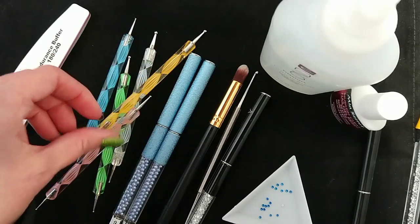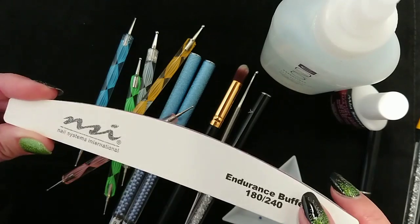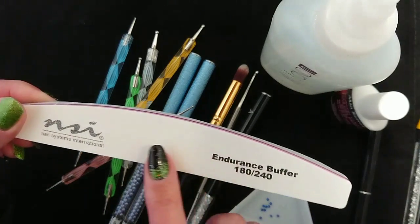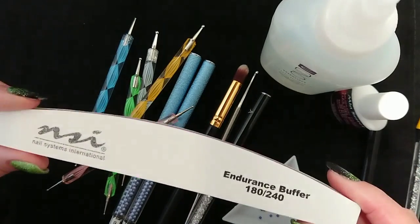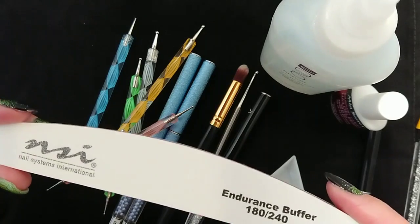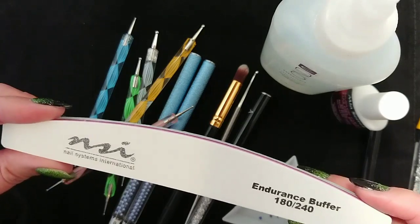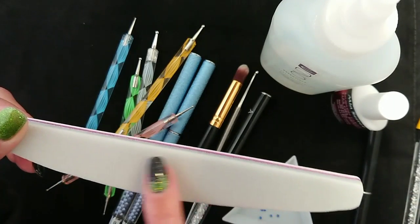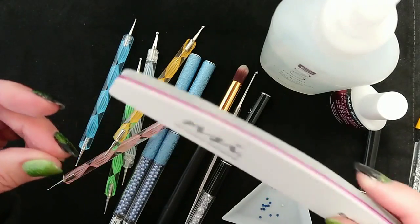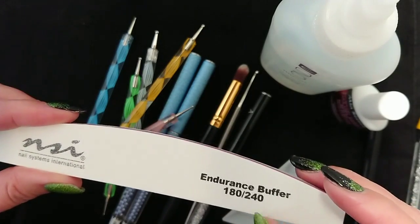And my last thing that I just simply cannot live without is my endurance buffer. This is an NSI buffer. This is the 180 and 240. So this side, the buffer side, is 240 and this file side is 180. And it's brilliant. If you ever use a builder gel or you ever remove your gel polish down to a builder gel layer, this is fantastic. This side just buffs the nail nicely. And this is a bit more coarse, so it's good for actually filing your nails down or removing the colour from the top. So these are my all-time favourite.